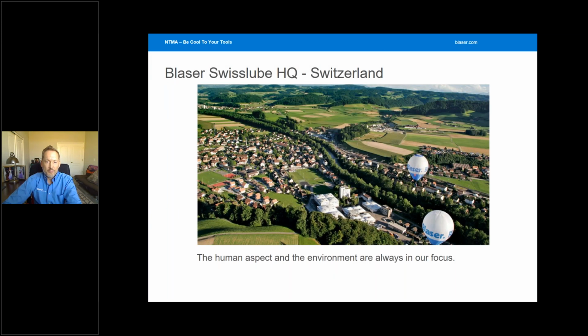So a little bit about Blaser Swisslube. We are, as the name indicates, a Swiss company. You can see our factory and headquarters here in Switzerland, the Emmental. There's a river running right through, pretty much next to our property. We're pretty close to where the famous Swiss cheese is made in the Emmental.